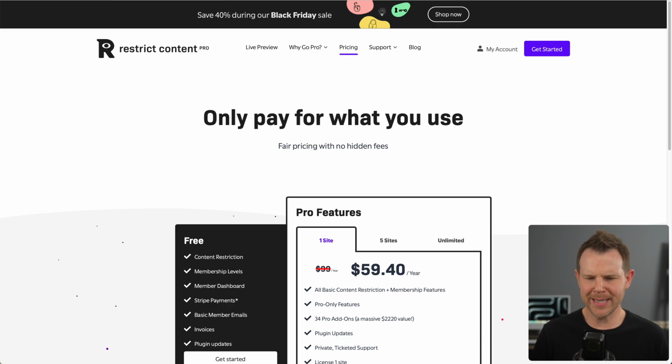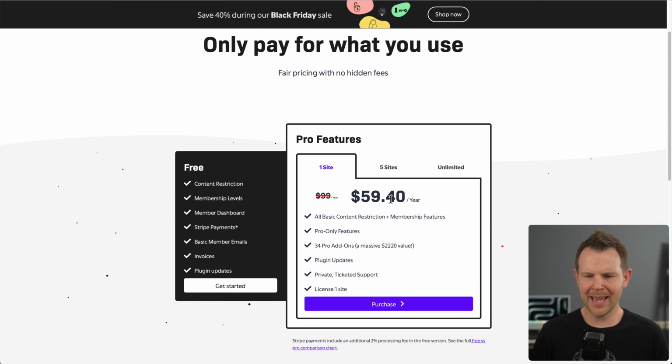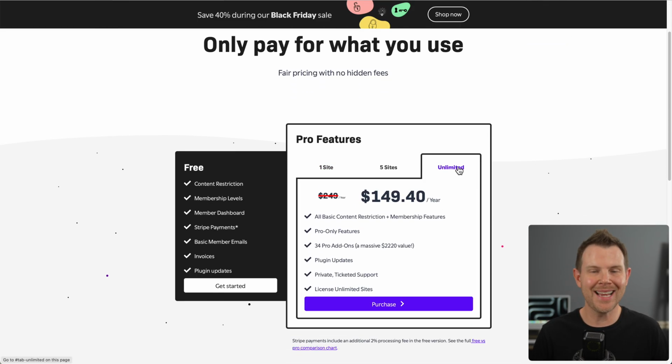So one last look at the pricing for Restrict Content Pro. We saw the single site license. If you're an agency and you want to get unlimited sites, it's only $150 right now if you get the Black Friday deal. So that is Restrict Content Pro.